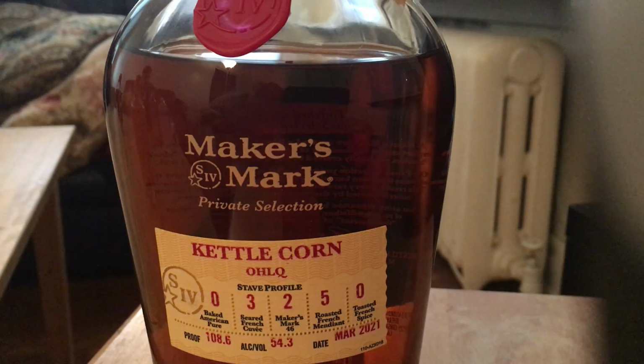Yeah, that's a lot of that. Yeah. This is like 2 of my 3 favorite staves because I like when they have the spice in them. Yeah. This one also just looks darker than the other one did. It's like a brown more than it is like an amber.